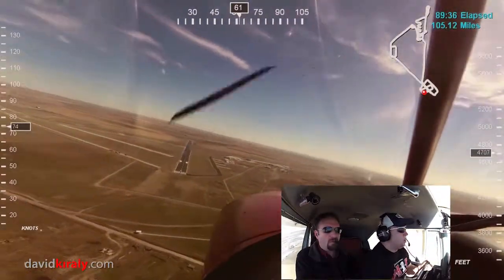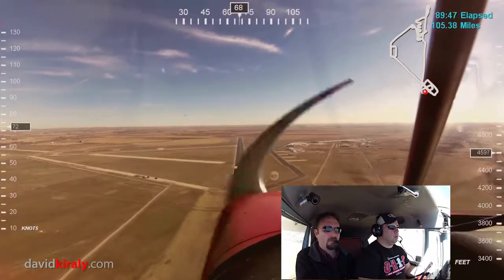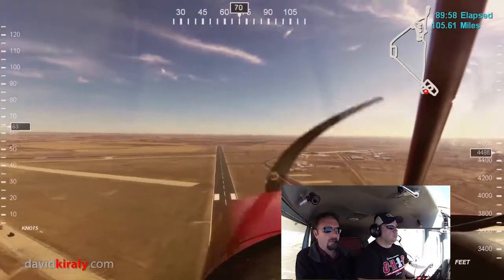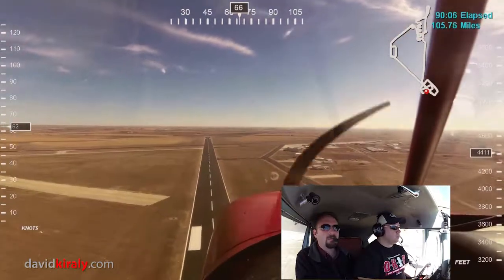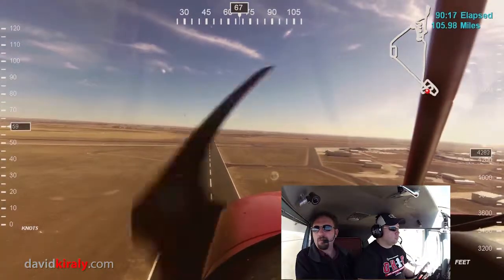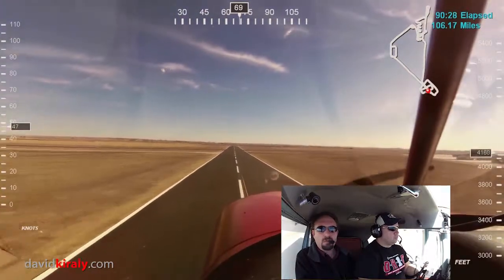With full flaps. Bring that power off there because we're pretty high. You know, a steep approach here. Bring it clear to idle, if it isn't already. There you go. Then hold that 85. You can start to let it slow up.